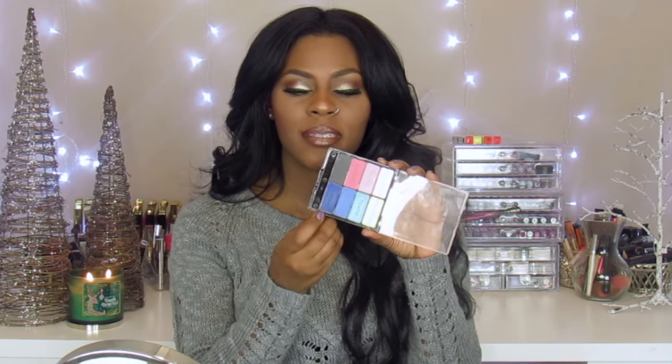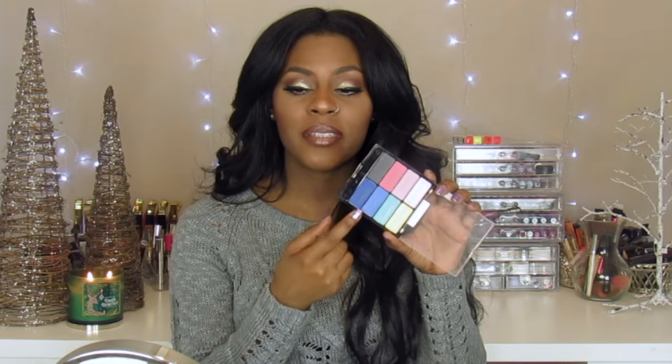Now I will say this deeper blue shade, I may hang on to this palette because of it, but for what I paid for it, I want to be able to utilize all the colors, not just one. But this blue shade really was really nice and pigmented. This Wet n Wild Poster Child palette sucked.